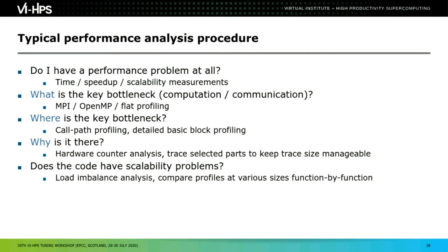And once we have it, we want to know why this is a bottleneck. So we'll delve deeper. For instance, we can trace a very selected part of the application where we have identified that the issue lies, or perform some hardware counter analysis to see exactly why this part of the application is not behaving as we want.